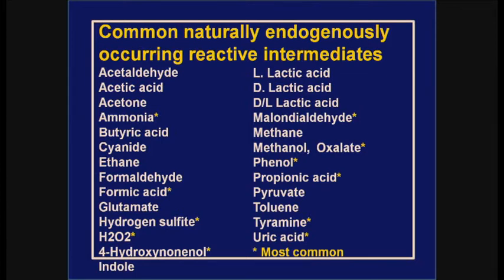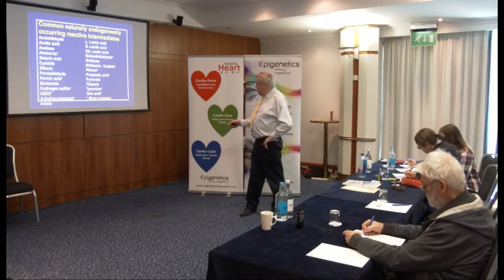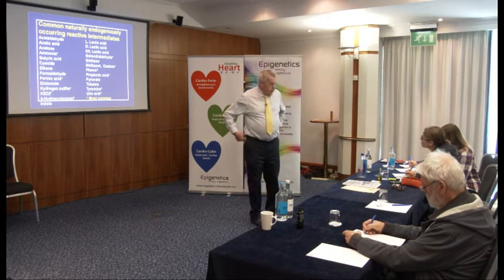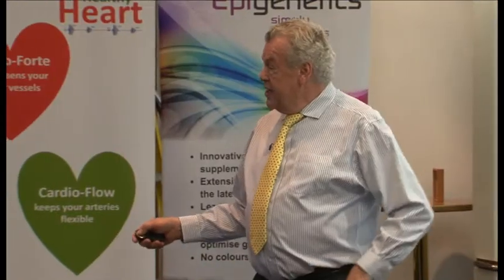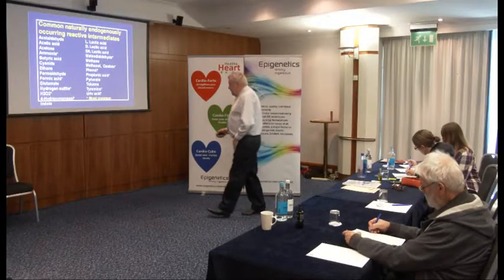Glutamate, so we do make glutamate or glutamic acid in the body from glutamine. So we put this down as a reactive intermediate, if we have high levels of glutamate and we don't need it. Hydrogen sulfide, that's that gas that gives the odoriferous smell to wind if you pass it, and the feces in there. This is something that's done by the breakdown of sulfur-bearing amino acids by bad bacteria. So bacteria attacking, if we don't properly digest our food, attacking methionine and cysteine, etc.